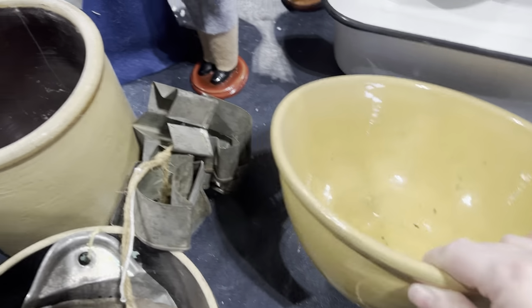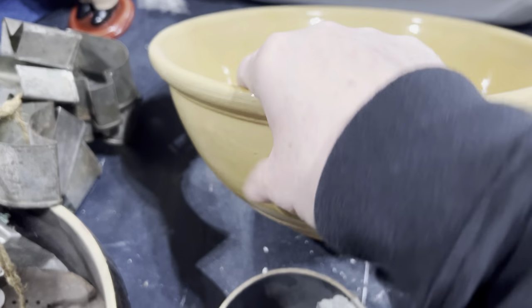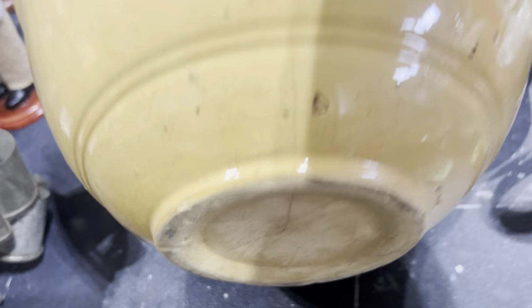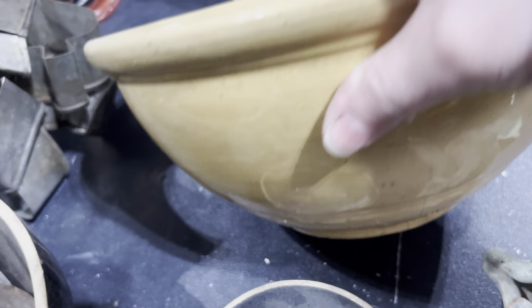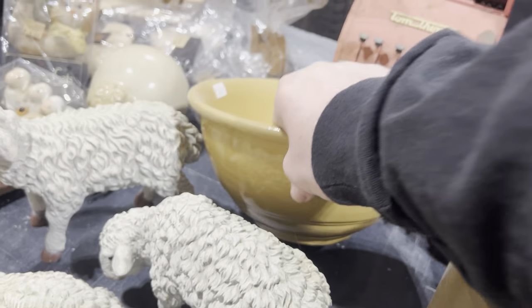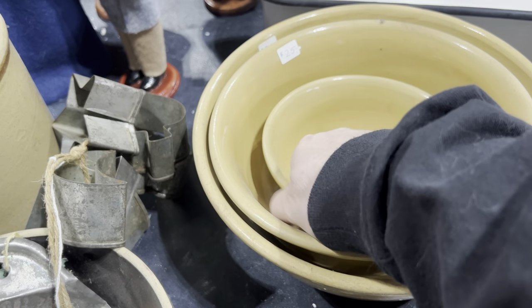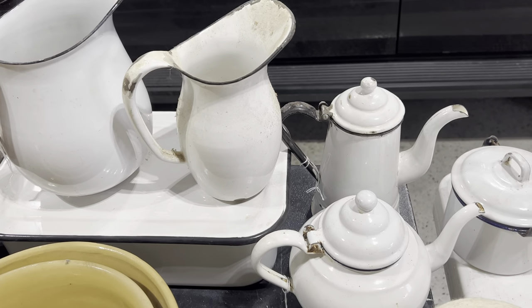And then this one is the bigger size, and I was trying to look around. It's got crazing in it. I didn't see a superficial crack, maybe. Yeah, it looks like it does have a superficial crack. That must be how it was manufactured, with those defects, because I think these are pretty old. So, I don't know. They're still pretty. They're still beautiful, salt-glazed. A little salt-glazed yellowware is what I think they're called. So way cool. And then the lady loved enamelware as much as I did.